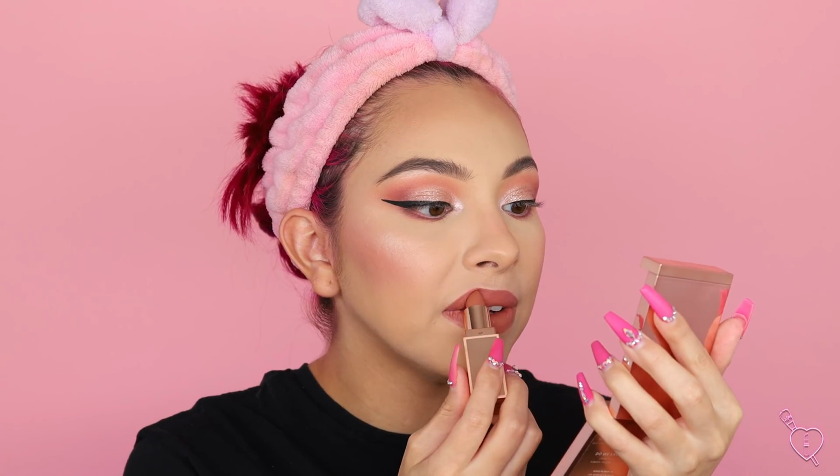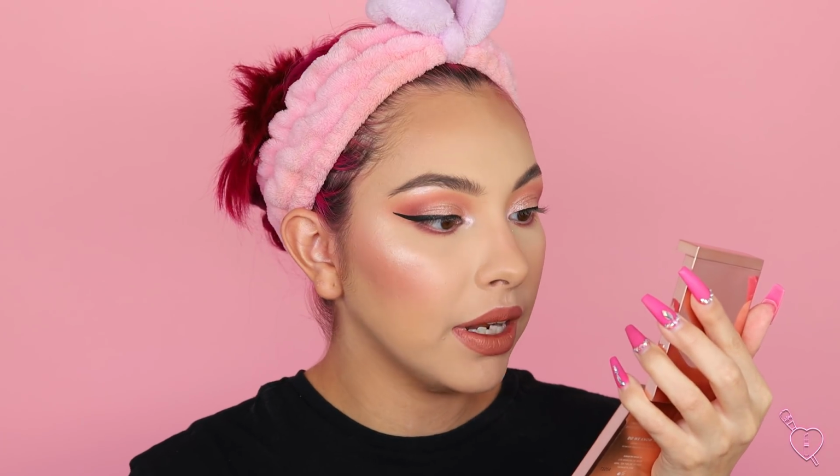Ooh, I like this color, guys. I wanna get some of his lip glosses too. I've never tried them, but they look really pretty. I don't know if it's because I had a little bit of lip mask left, but these are super creamy. They remind me a lot of the MAC Powder Kiss lipsticks. I honestly probably have something this color.